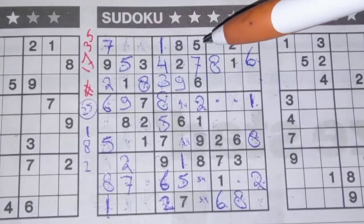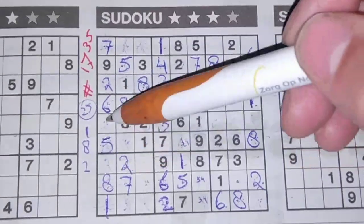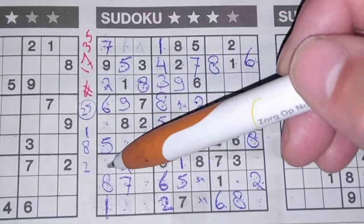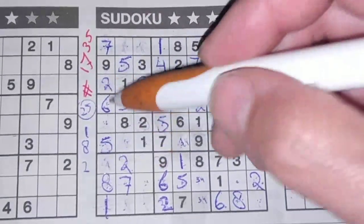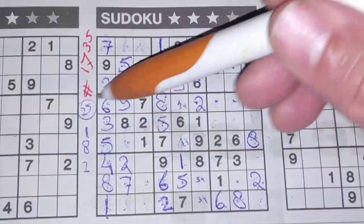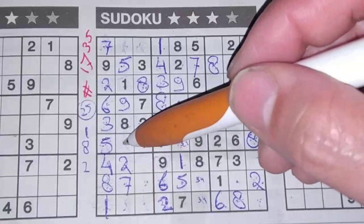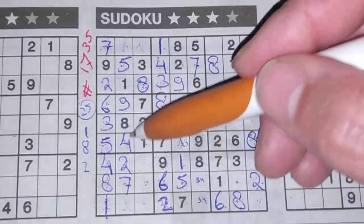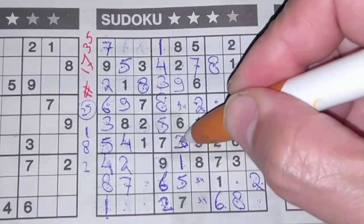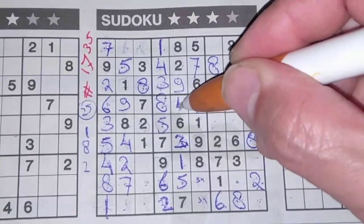2 missing numbers in the first column. The 3 and the 4 are missing in the first column. We see here 3, no 3 there, 3 should be here, and the 4 goes there. 1 number left in this big square for the number 4. Now we have a 4 here, so this cannot be a 4 anymore. This should be a 3, and this should be a 4.